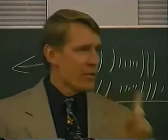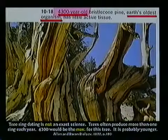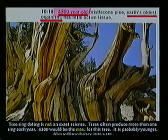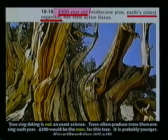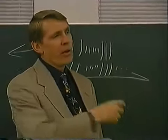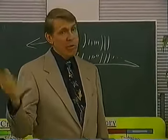So the oldest living tree is 4,300 years old. Now the creationist solution to this is very simple. There was a flood 4,400 years ago that destroyed the world. And it would have wiped out everything. However, many trees can be uprooted, float around in a flood, and land, and start growing again.